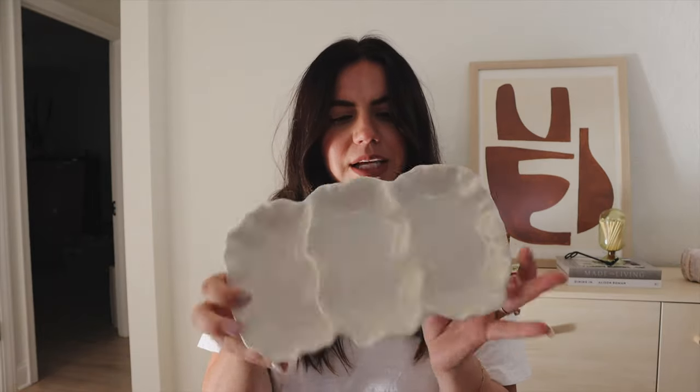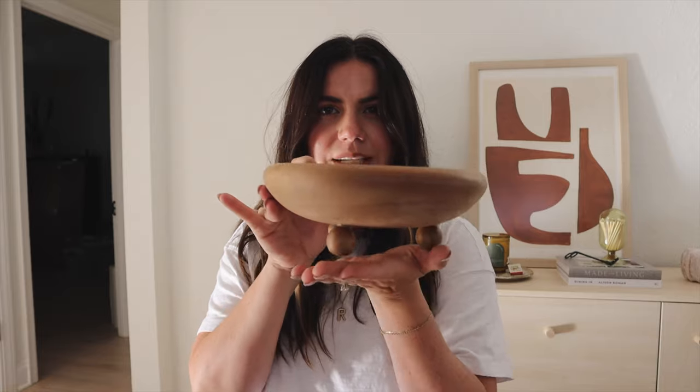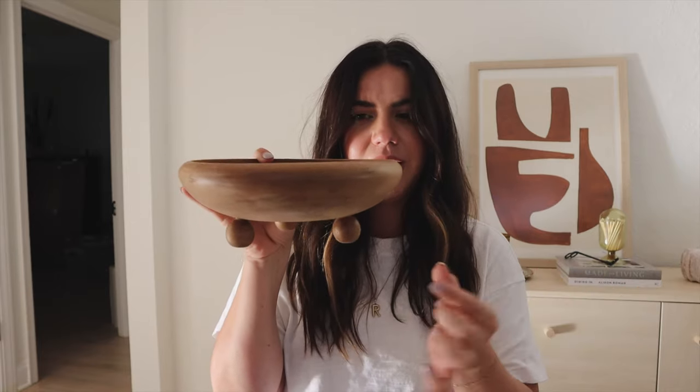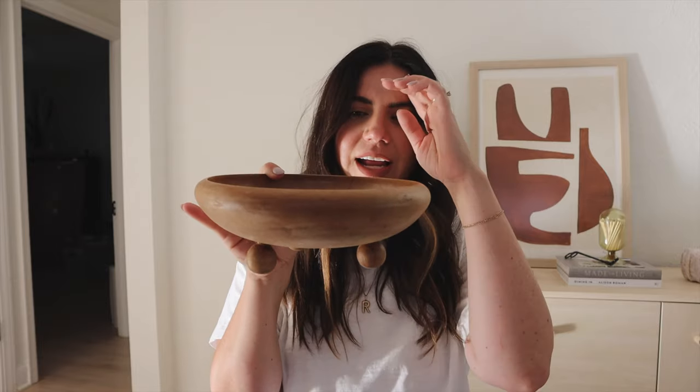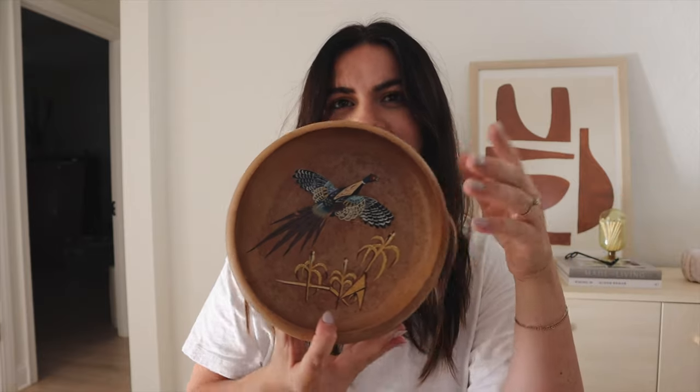So I grabbed this. It was $4.99 and I thought it was cute. And then I found this super cute bowl. I'm actually pretty excited about this. I just loved the shape of it and the little legs that it had. The only weird part is this on the inside, but it's just paint. So I think we're gonna sand it down, just get rid of this.